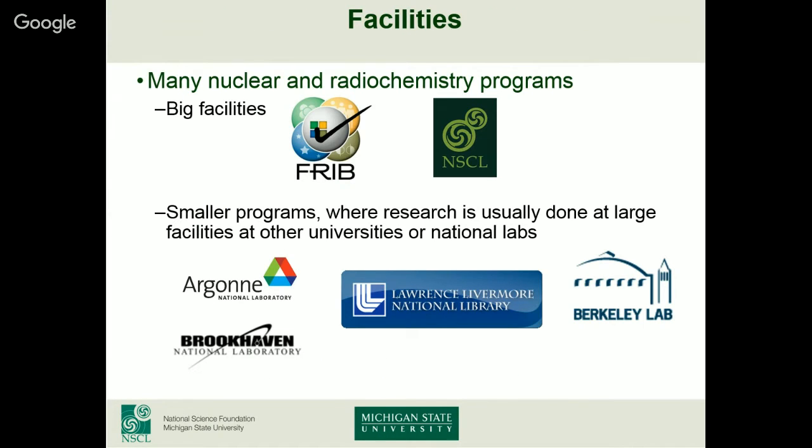Now, there are many facilities across the US where this basic research is happening. There are big ones, like here at Michigan State, where we have the NSCL and the upcoming FRIB, which is the Facility for Rare Isotope Beams. We're pretty much expanding our capability here so that we can move from the research we do now to just bigger and better research with FRIB. We're unusual, though. There are very few universities that have a large-scale facility like this.